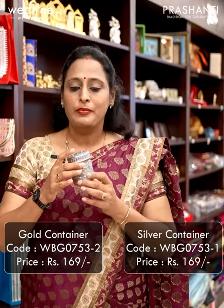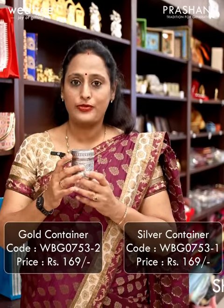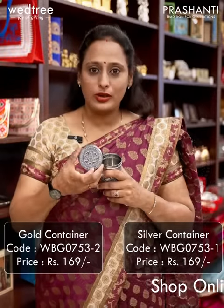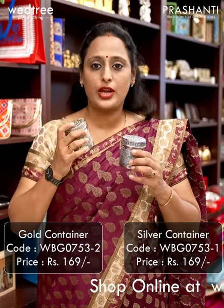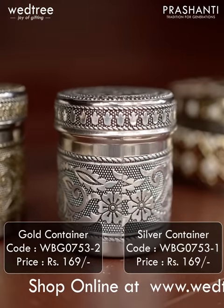Next, we have a small container that can be used to put sweets or chocolates while giving at the naming ceremony. This comes again with stainless steel as a base material, on top of which silver oxidized work is done all throughout. This also comes with meenakari work done on the lid and comes in both silver finish and gold finish. This particular container is priced at 169.